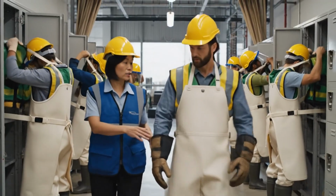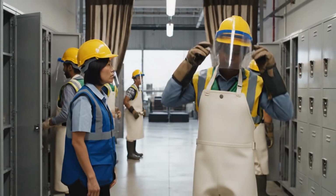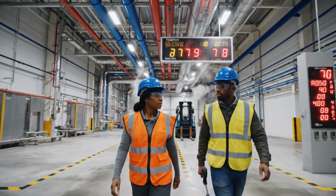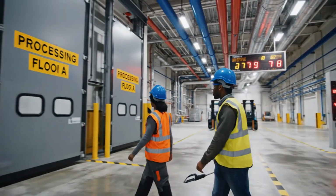The gear is not ceremonial. Every layer exists because this work demands it. Beyond this corridor, the raw material meets the process. Nothing looks the same on the other side.